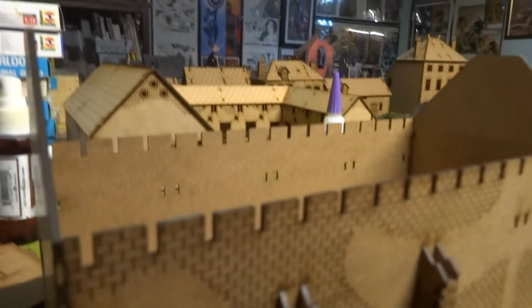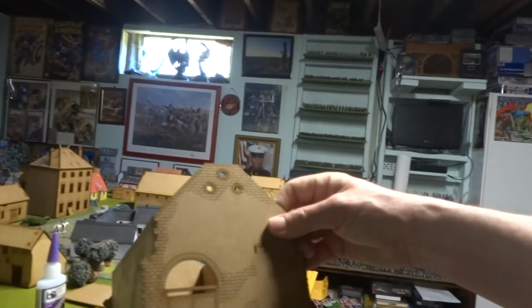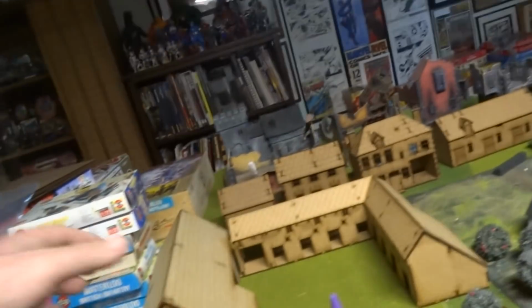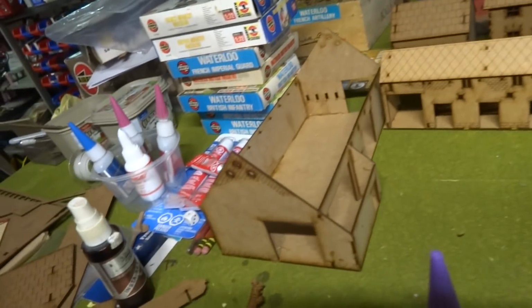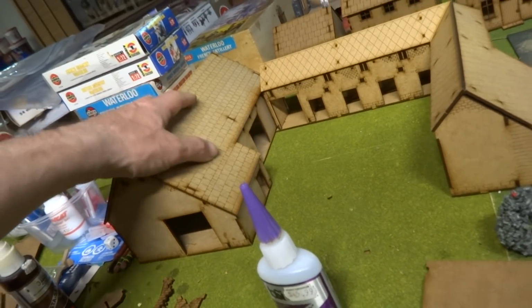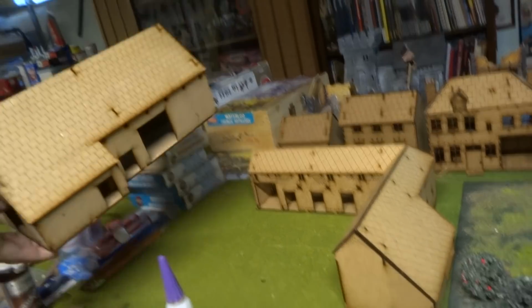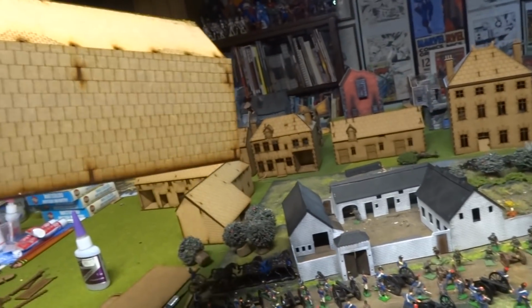But right now I'm putting together these little ledges right here, putting them on, and that will be the great barn for Hougoumont. This is the barn that I just finished this morning for the 1/72nd Haye Sainte. So that looks really, really cool. I like it. And Adrian was right.